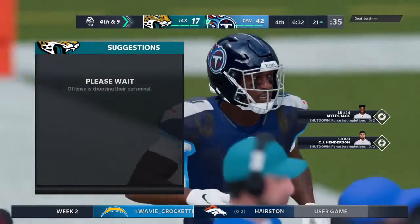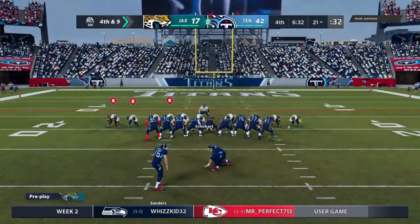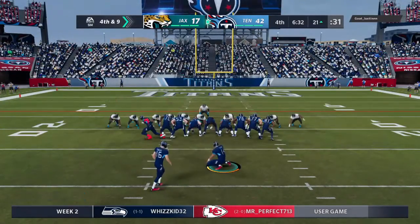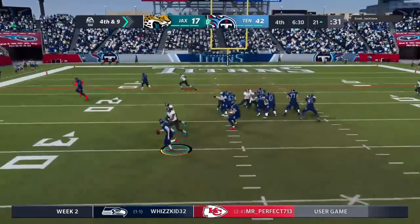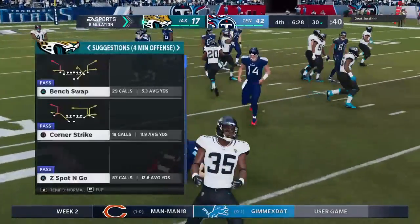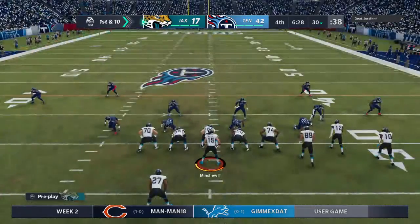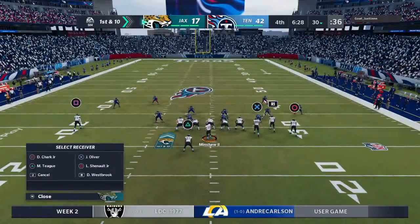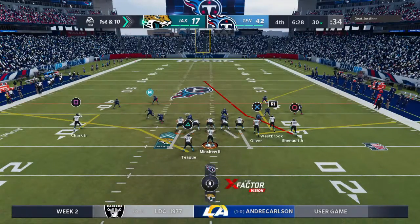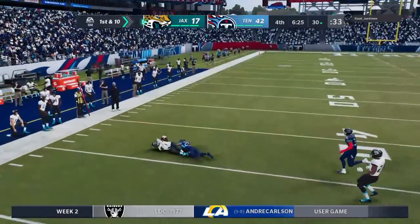As soon as I saw him break contain and get outside, my first thought and my eyes gravitated downfield because now it's 38 yards. Oh, they flip it to the kicker. He looks like he's going to throw it. They're not going to get it. They try to move the chains with a surprise, but it's a turnover on downs. They pass up the 3, fake it. It doesn't work. And the Jaguars are going to take possession here on the turnover on downs.